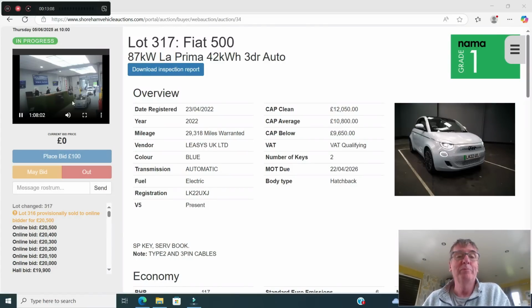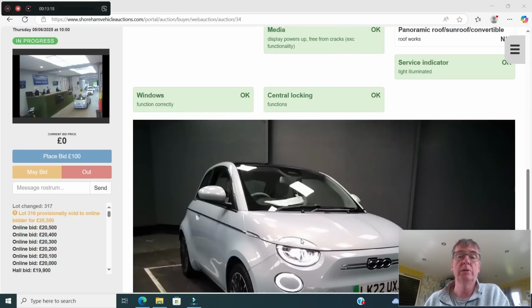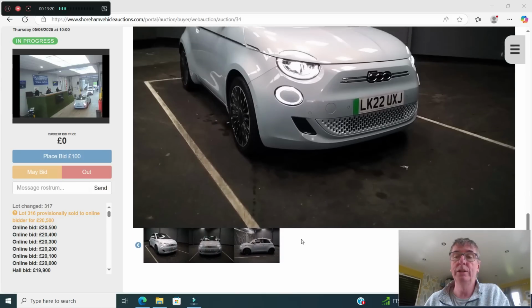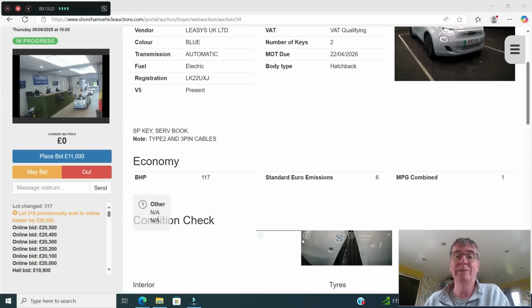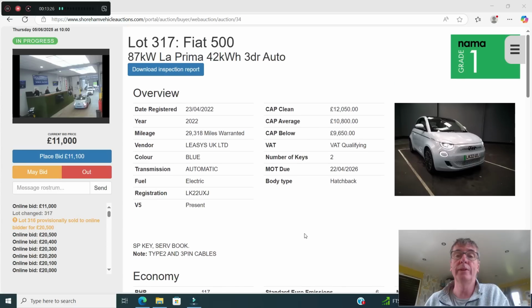Sorry, Flaviana. 29,000 miles, Fiat 500, 42 kilowatt hour, cap average is 10.8. It's a grade 1, folks, out the box. Really, really clean condition, so doesn't need anything doing to it. What about the tyres? All at 6 mil. 29,000 miles, 22 plate from Leases UK Limited in the blue.